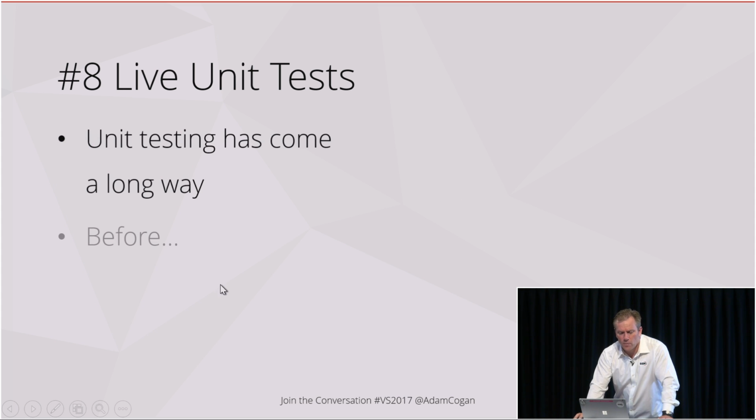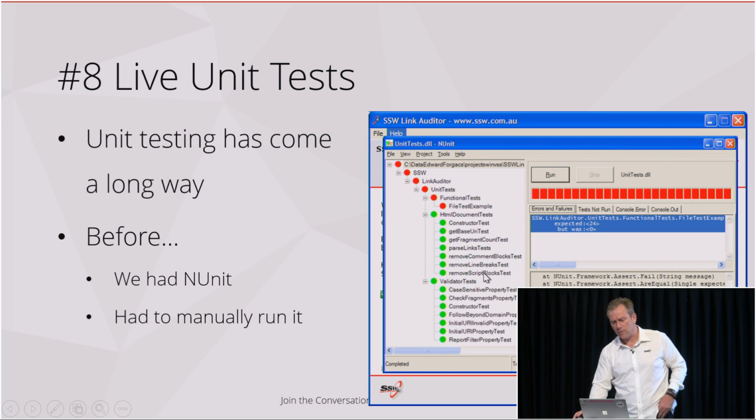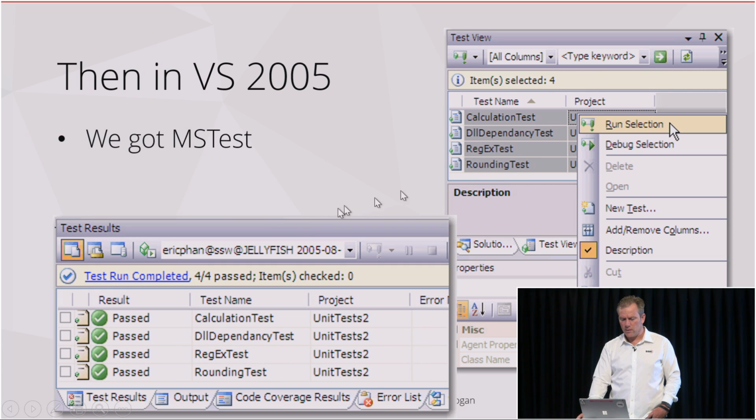Unit testing has come a long way. Before, we had NUnit, and we had to manually run it. We've been doing this even since the XE days, where we would include this run unit test in the help menu, and we'd include our DLL, and people could run it on their actual XEs. And then we did that in the web as well. In 2005, we got MS Test. We got this ugly UI, and not a lot of people were writing tests. Even now, not a lot of people are writing tests.